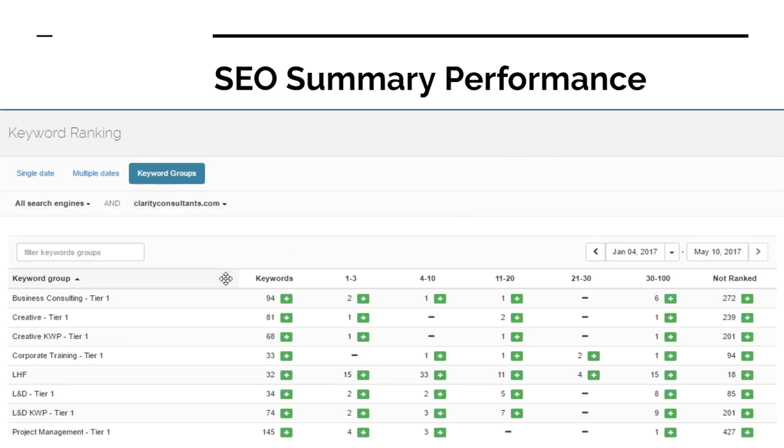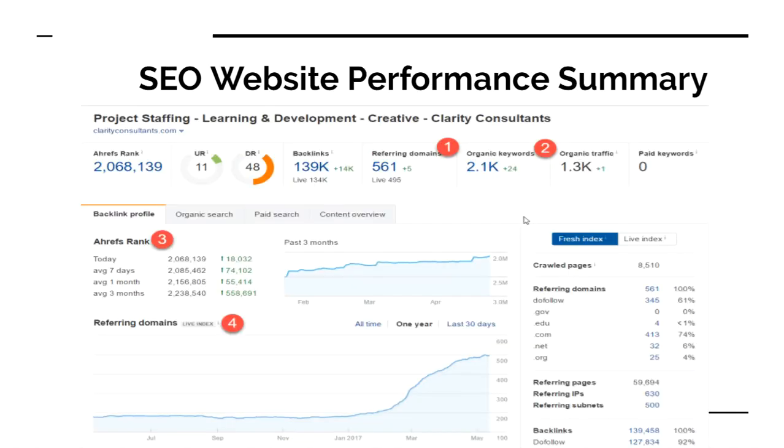So based upon that keyword research, we have multiple categories of keyword types, and this is showing over a 90-day period how many keywords have moved into the 1 to 3 position across keyword category type, how many keywords have moved into the 4 to 10 position, how many keywords have moved into the 11 to 20, the 21 to 30, and so forth and so on. You can see the date range here is from January 4th up through May 10th.